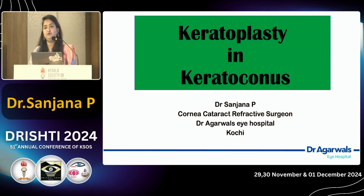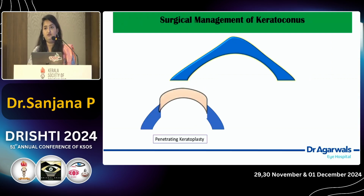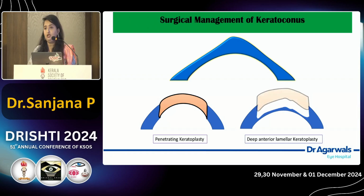So, those who are not ideal for contact lens, whose vision is not improving following contact lens trial, are the ones who would prefer keratoplasty in keratoconus. So as you can see, this is how it is. If you are going to remove the entire cornea, it is called a penetrating keratoplasty or optical keratoplasty. If you are only going to alter the upper two-thirds of the cornea, it will be called a deep anterior lamellar keratoplasty.